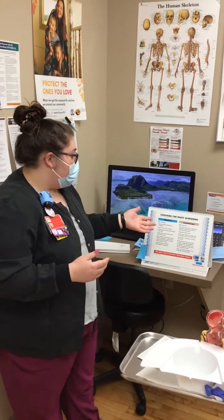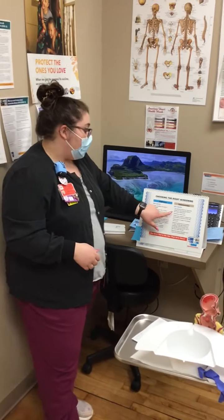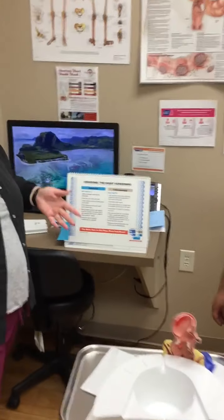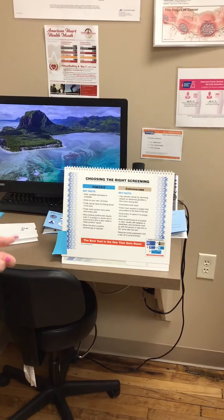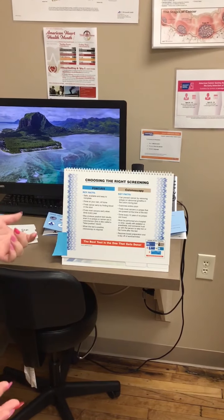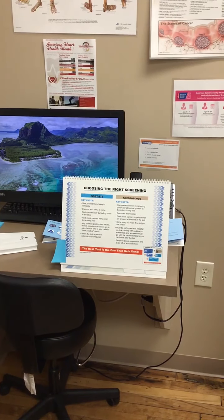And then the other one is the colonoscopy. So the colonoscopy is something that takes a look at the entire colon, and it can find most cancers or polyps that are present at the time of the test. And as long as no polyps are found, this can be done every 10 years.